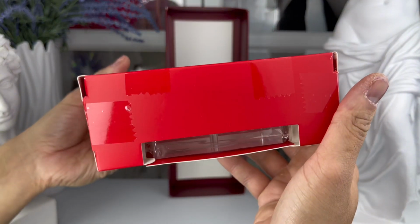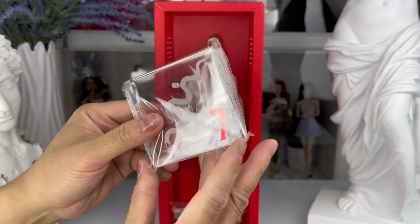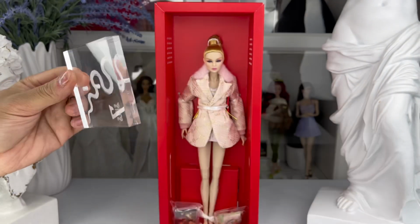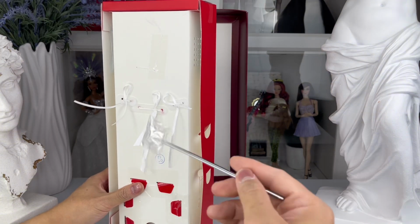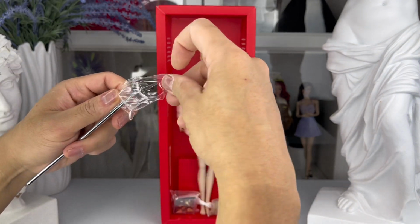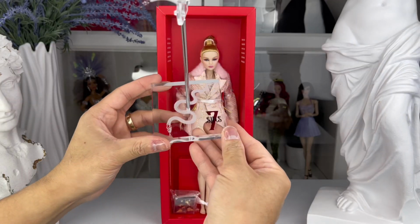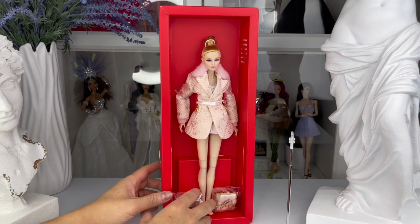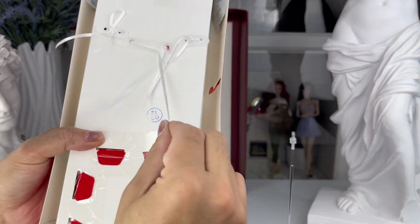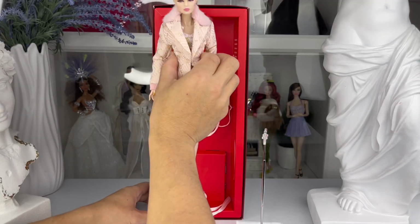This side of the box you will find the base of the doll stand, and this side you will find the saddle stand. And now, let's take her out of the box. And now she's here!